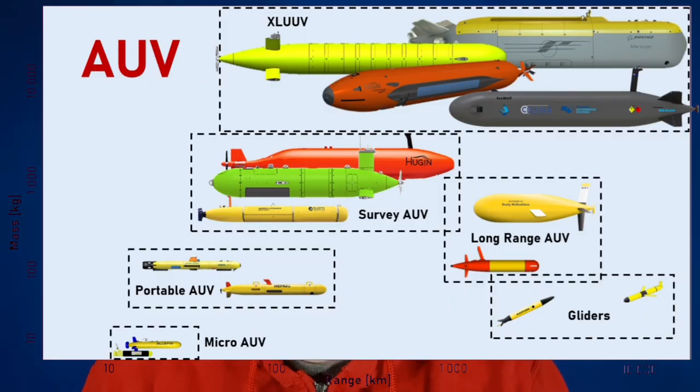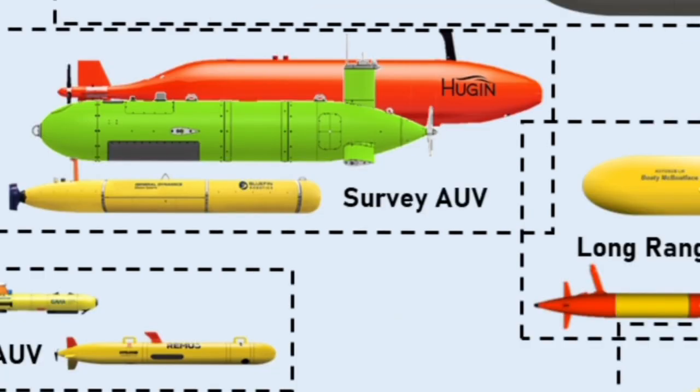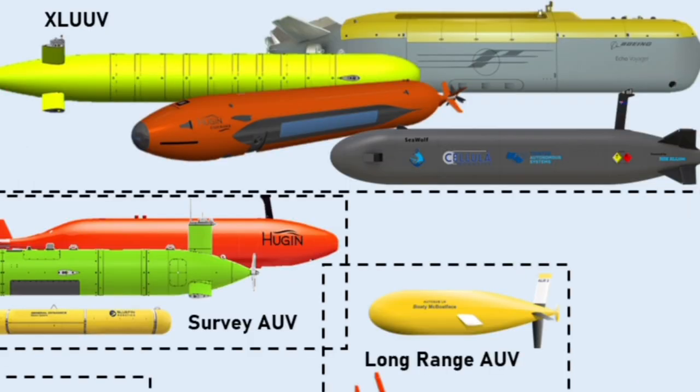This week, we are going to talk about huge autonomous underwater vehicles. I have already mentioned in one of my last videos the different size categories of uncrewed underwater vehicles or autonomous underwater vehicles, AUVs for short. And these reach from very small micro AUVs to mid-sized survey class AUVs to the biggest categories, the XLUUVs, the extra large uncrewed underwater vehicles. And this is a category of giant machines.